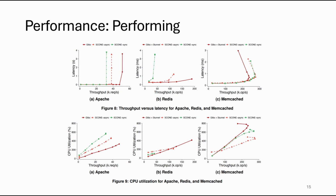Now with Memcached, or figure 8c, the native results with glibc plus STUNL start to see a big latency jump past 200,000 operations per second, capping at about 240,000 operations per second. However, both SCONE async and SCONE sync continue to scale until about 270 to 280,000 operations per second, with their latency rising more gradually. This is because Memcached is multi-threaded, and this means that it can benefit from SCONE's integrated encryption. Both SCONE async and SCONE sync actually outperform this separate STUNL process, which has its own overhead and less direct integration with the application.